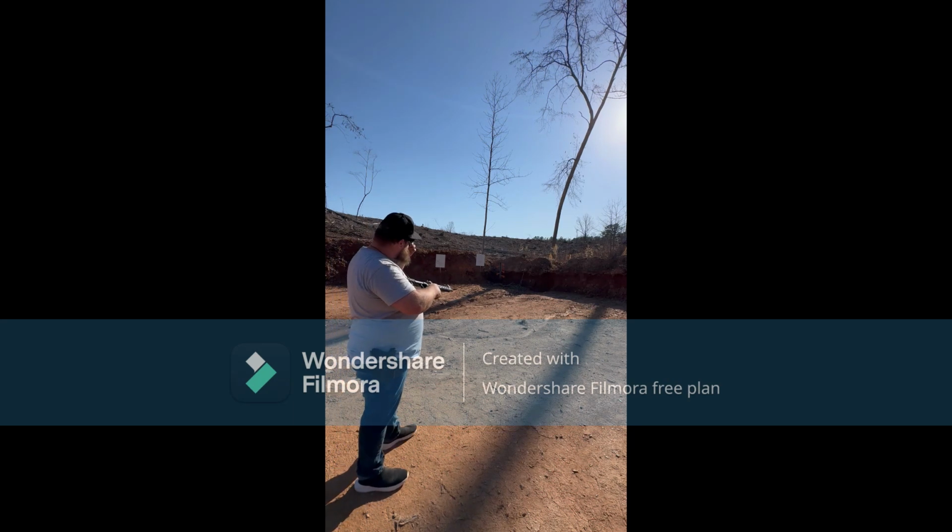Don't forget to put your ears in. Oh yeah, thank you. That's going to get a little bit loud, a little bit fast. I think these are 180 grain. Okay, do not shoot that dueling tree though, that's only quarter inch steel. Yep.